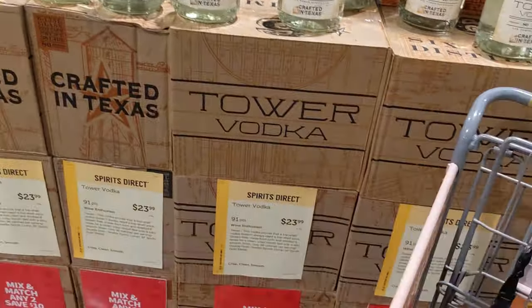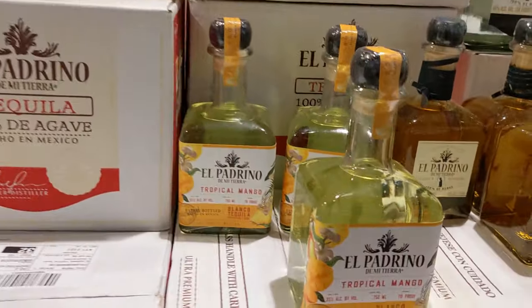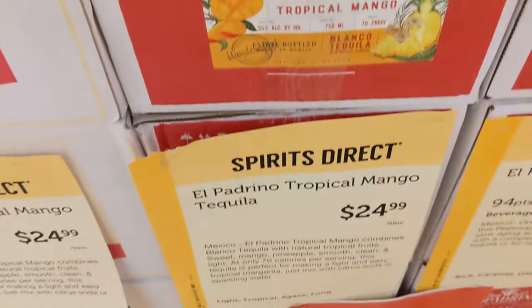Over here is their featured section in the middle of the house here. Some tropical mango tequila. It's pretty interesting. I don't think I've heard of that brand, but it's only $25. Too much, but I will show you this section over here.